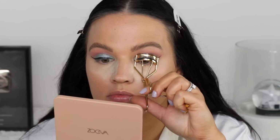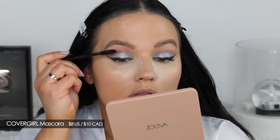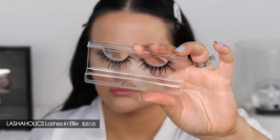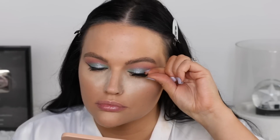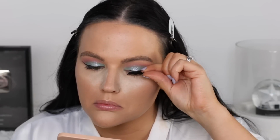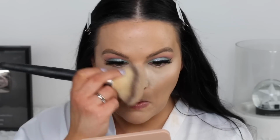Then I'm just going to curl my lashes, apply a little bit of the CoverGirl Exhibitionist Uncensored mascara, which I've been really loving. And I ordered some more Ellie lashes from Lashaholics. Got a double pack, and I've been dying to use these again, so I'm going to use them for this look, pop those on off camera. You'll see maybe some snippets of it, and then come back, finish off the eyes and the face.